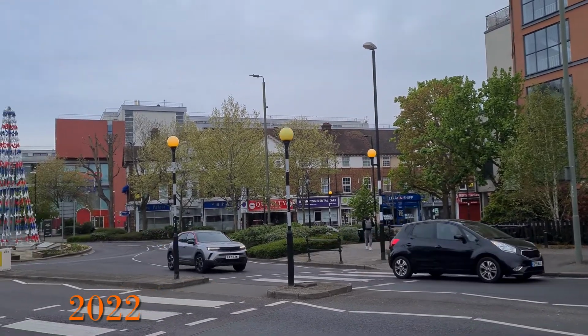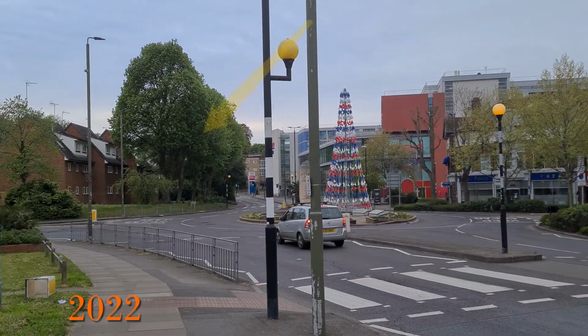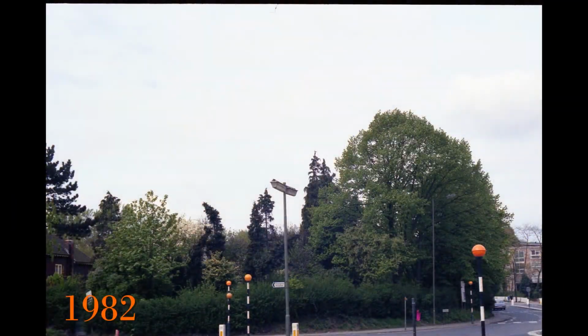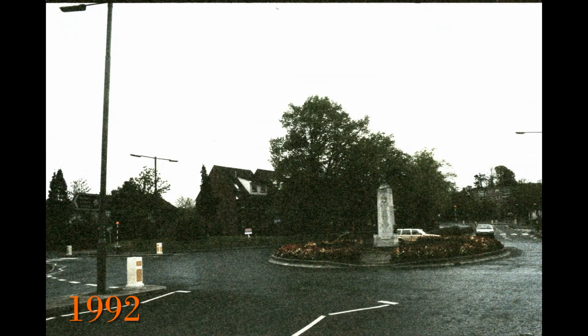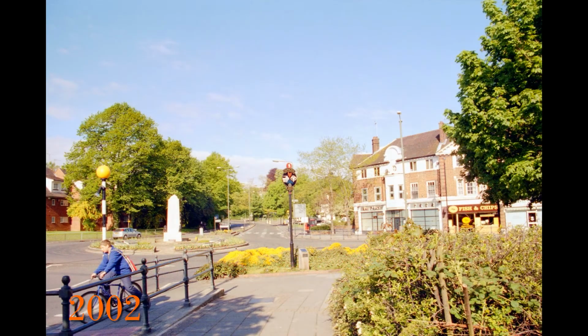Moving round to the corner of Sevenoaks Road and Station Road, we see the buildings in Braested Close, built in the 1980s. In 1982, only trees can be seen. This was the site of an arts and craft house which had what looked like a coned tower. The new properties can be seen throughout all the following years.